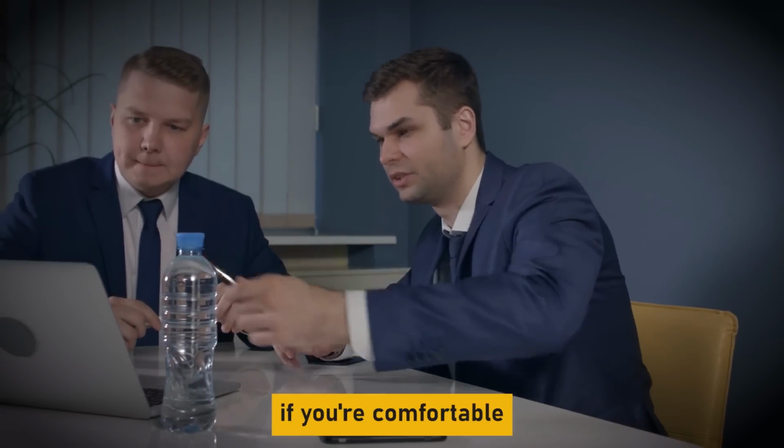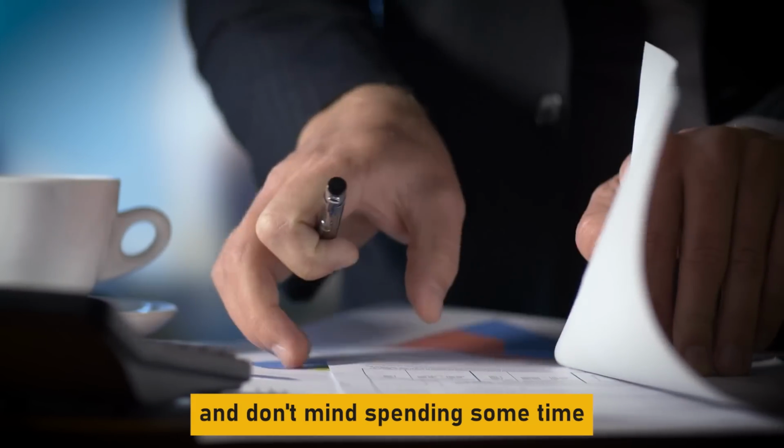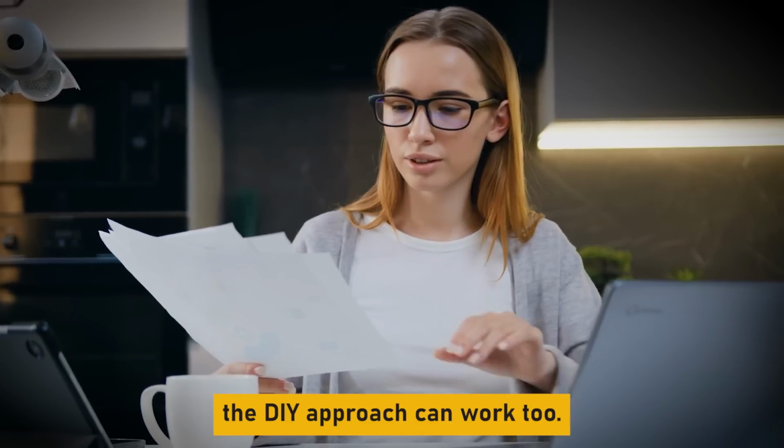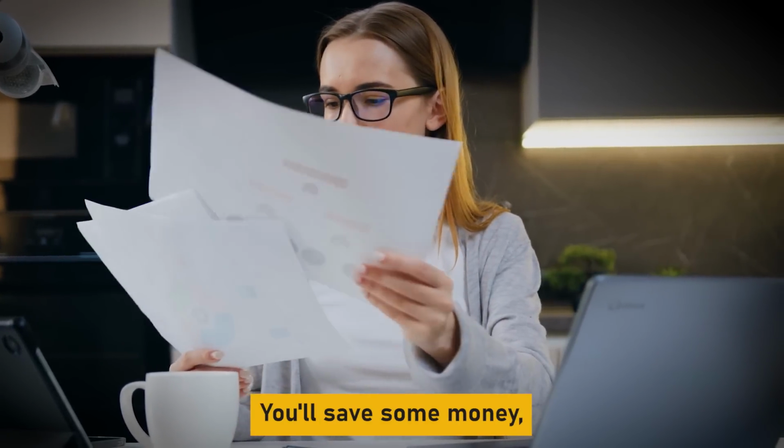On the other hand, if you're comfortable with handling government forms and don't mind spending some time researching requirements, the DIY approach can work too. You'll save some money, but it'll take more time and effort on your part.